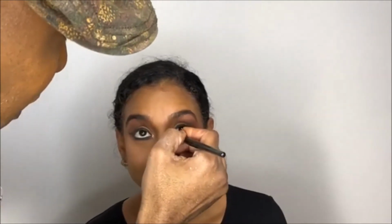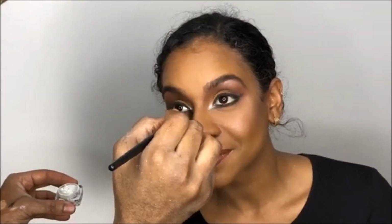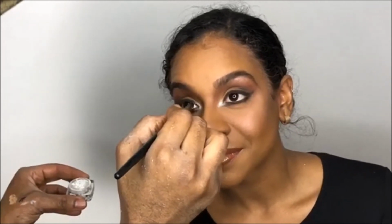So this product in itself, it's named Pearl, but what is the product itself called? Oh, this is a Pro Lux Shimmer. Oh, love it. Pro Lux Shimmer. Could you mix these with a mixing medium and turn them into a liquid eyeshadow? Absolutely, you can. Look at how we're bringing that in.